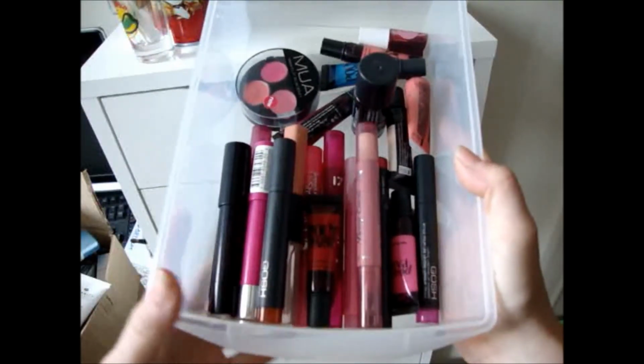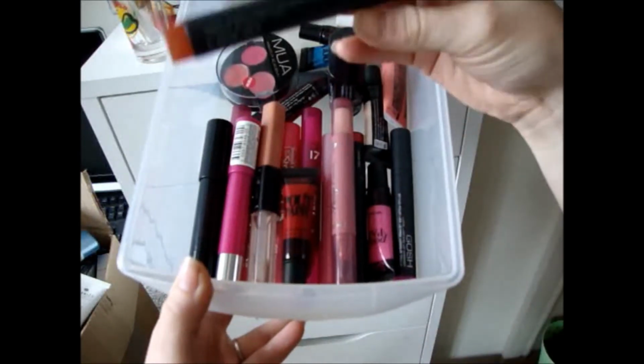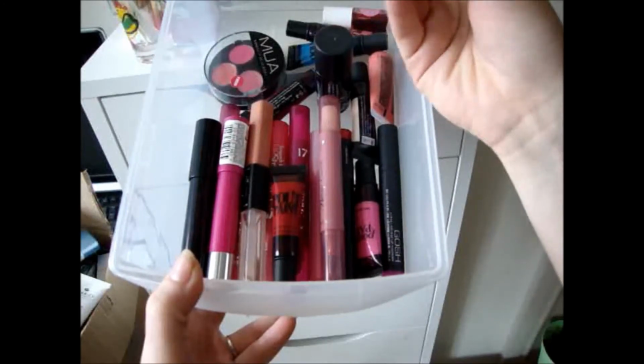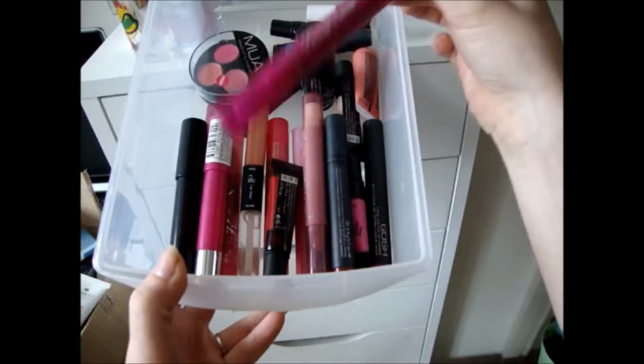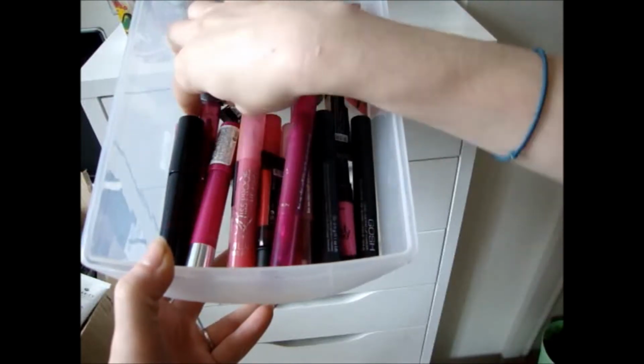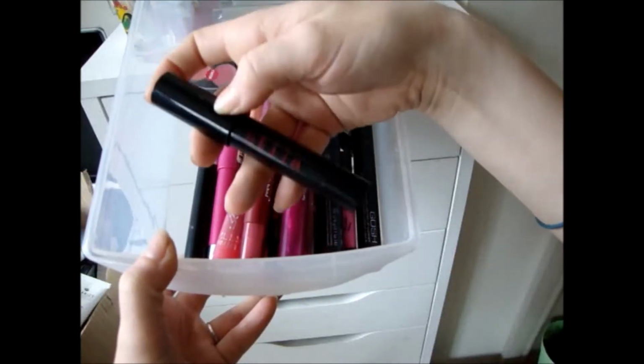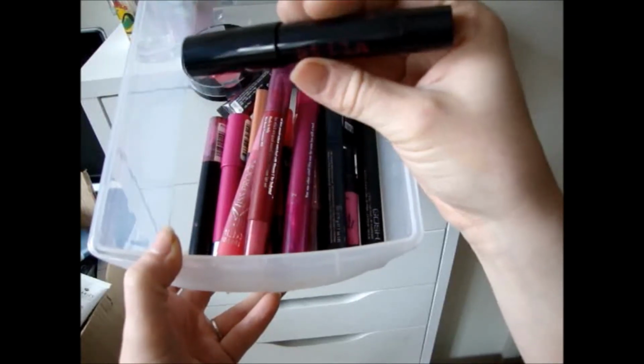And then in the final drawer from that little lip tower, I've got sort of lip staining products. I've got the Lush, so I've got the Gosh lip markers. I've got some 17 ones, they're really nice. The MUA one, not so great, more 17. And then I've got some more lip crayons. I'm not really sure why I decide which ones go where, but hey ho.